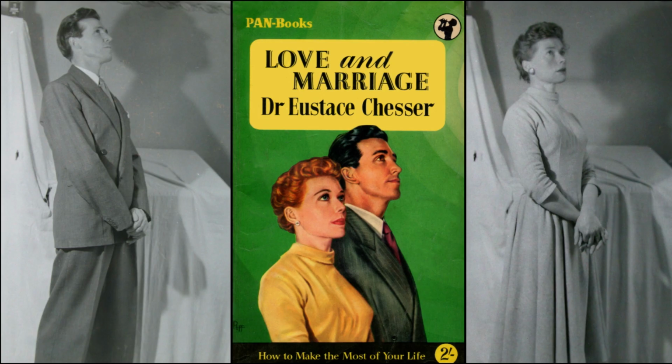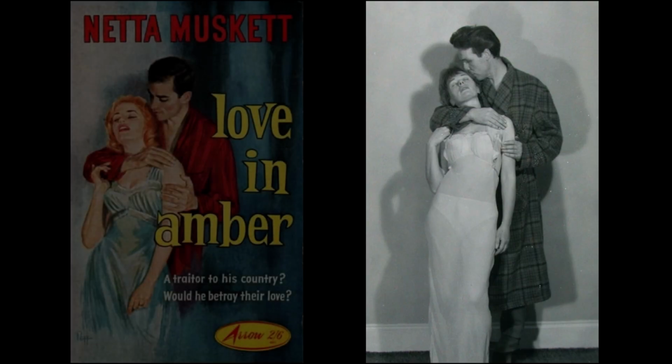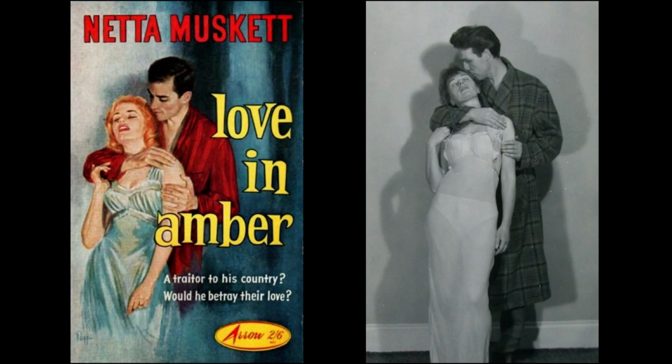This time we're taking our second look through the vintage photographs of legendary Pan Books artist Sam Peffer. So sit back, relax, and let's get to it.